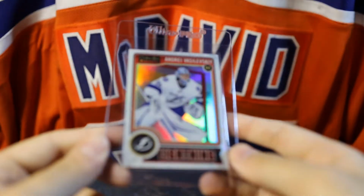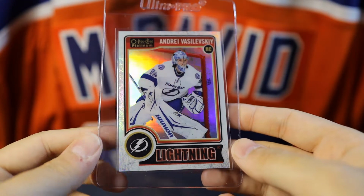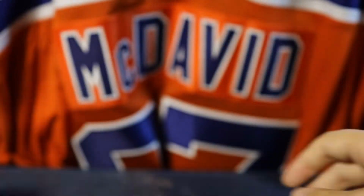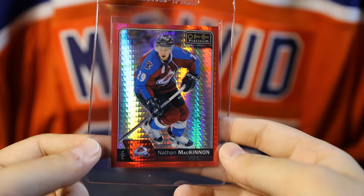This was a recent pull on the channel. Definitely going to grade that. Andrei Vasilevskiy White Ice. Looks actually nice. A little bit of a color match there with all the white pads and jersey. So yeah, tons of OPC Platinum cards. I've been buying a lot of these low-end ones.